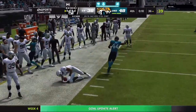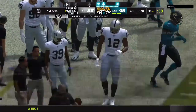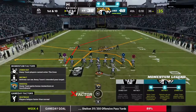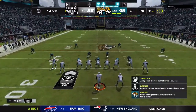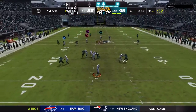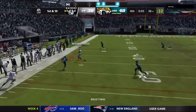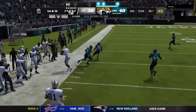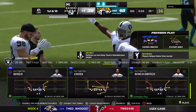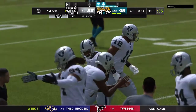Throwing left side, it's complete. And he is out of bounds, so a nice pickup there. Up past the 35, stops the clock as well. Carr. Toward the sideline, and look at that catch. Dragging the toes, and that's going to be a first down. Well done.